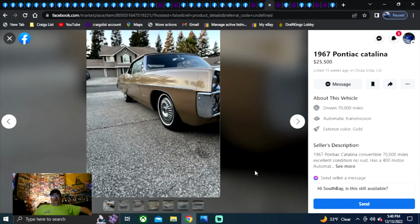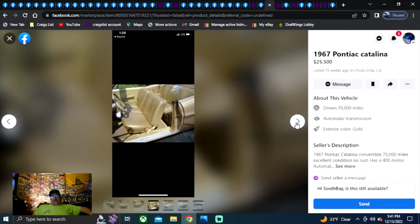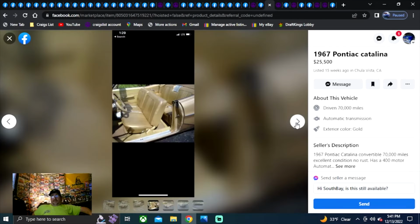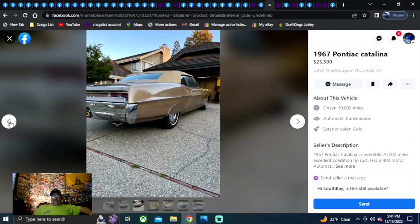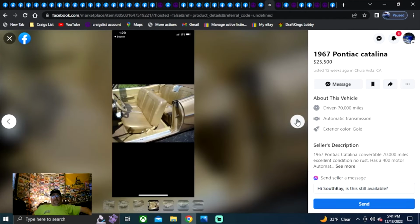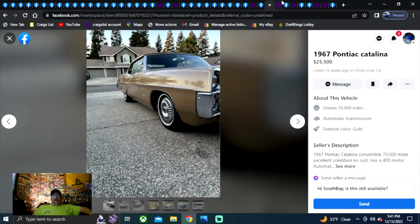On to another one. It's a 1967 Pontiac Catalina. $25,500 for this car. Listed 15 weeks ago in California. It's a 2-door with some beautiful paint. Again, a convertible that's not mentioned in the title. Can't believe how many times we see that when rounding them up. People listing cars that are rag tops, convertibles, drop tops, not putting that in the title is just a huge error on their part. 15 weeks it's been on here. Dig the side skirts. Definitely the nicest 67 convertible we've seen, but the price is $25,500.